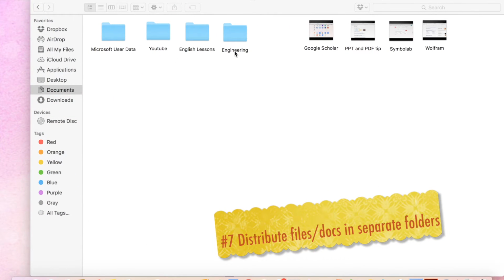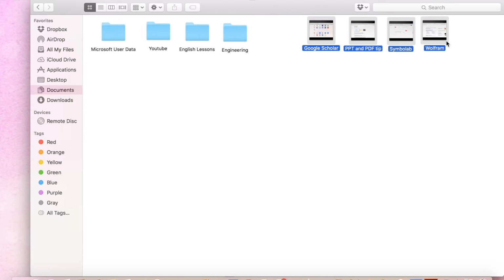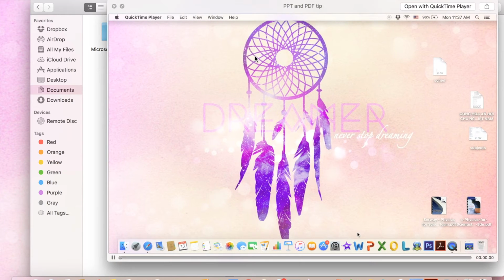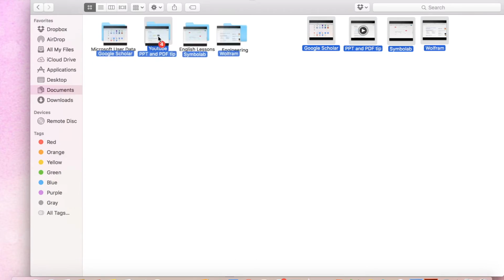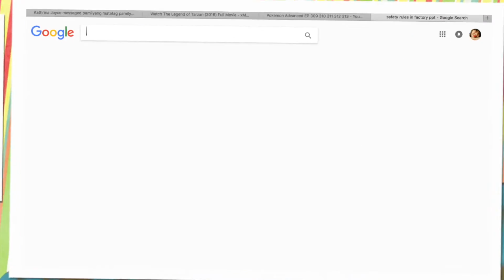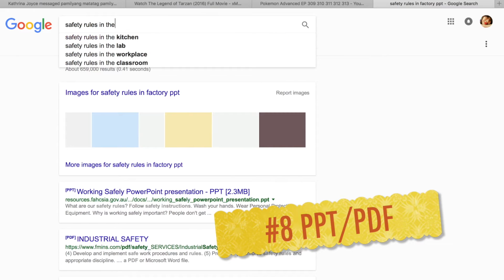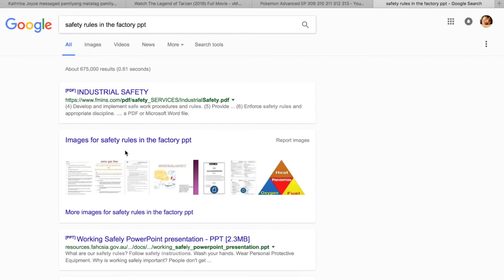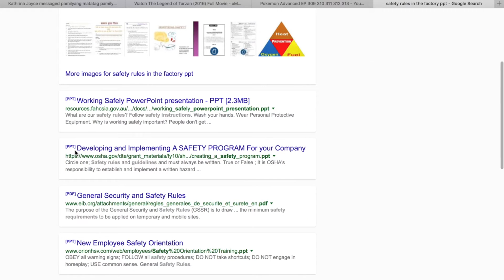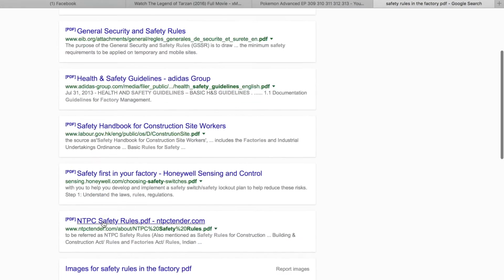One organization tip is that you should put your files or documents in different folders so that it's easy to remember where they are and it's more organized. And you can easily find where your files are. In addition to that, if you want to download PowerPoint or PDF files, you can put PPT or PDF at the end of your search, and it's easier to find them.